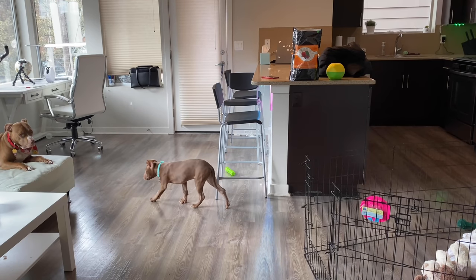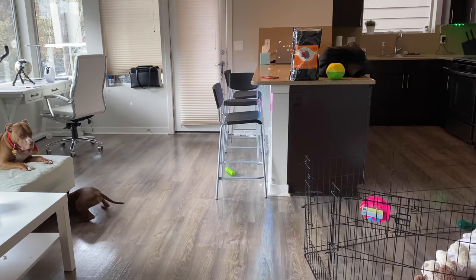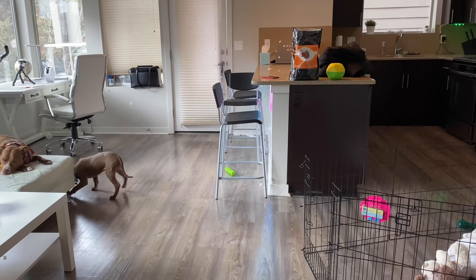So I decided to set up a camera to see if there was anything else she was doing that I was missing. And the first thing that I noticed is that she kept weaseling her way underneath the couch. What was she doing under there? And what I found was surprising.